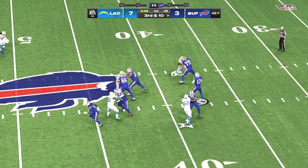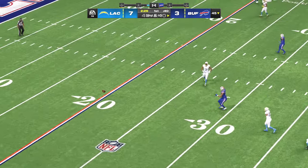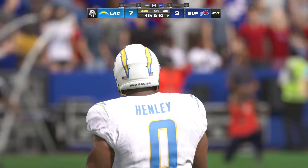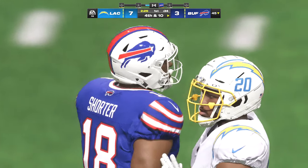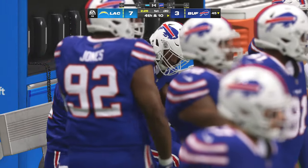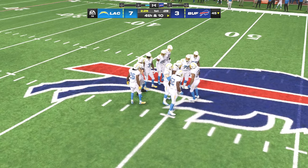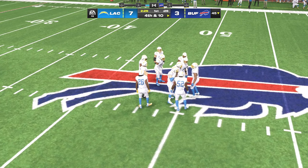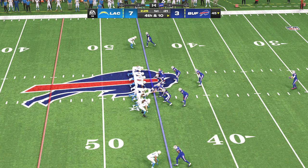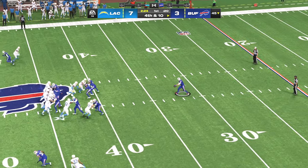Throwing now is Allen. And that is incomplete. Had to pass there, third and long on your own side of the field. Just couldn't come up with anything. That's why teams always talk about having to win the early downs, meaning you've got to gain yardage and set yourself up for third and short, because when it's third and long, the odds go down significantly trying to pick up the first down, even throwing the football.